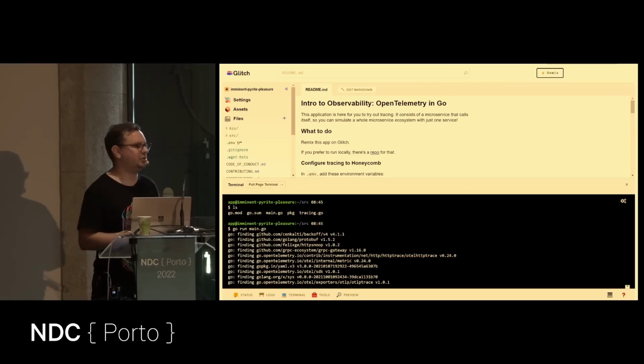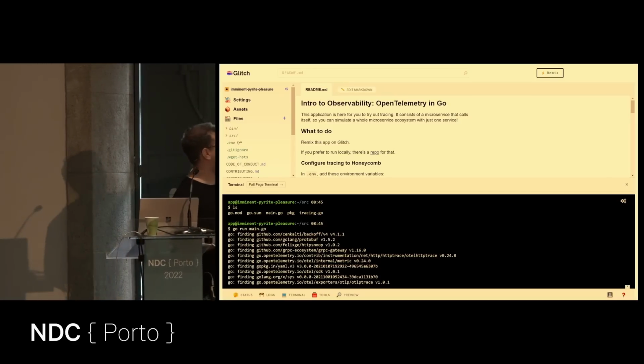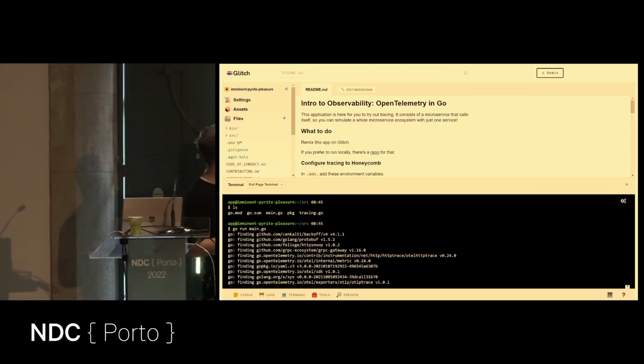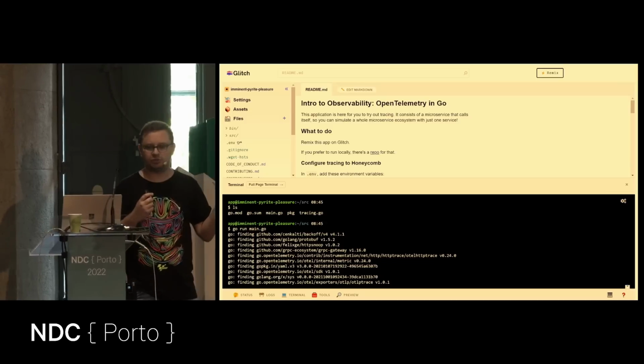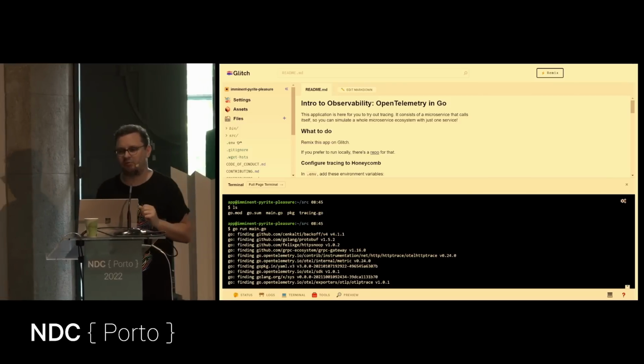When you link to Glitch, it's very similar to a Katacoda-like experience. You have a Golang environment set up. You have everything you need. You have the source code. So within a couple of seconds, I have that example ready and waiting.